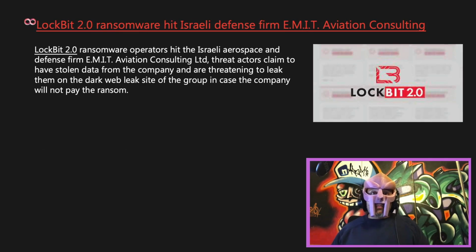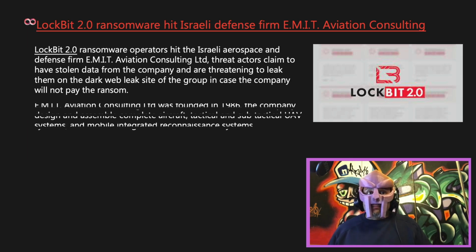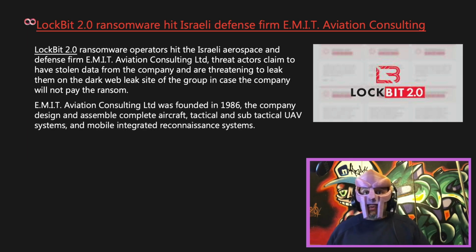LockBit 2.0 ransomware operators hit the Israeli aerospace and defense firm Emit Aviation Consulting Limited. Threat actors claim to have stolen data from the company and threatened to leak it on the dark web leak site of the group in case the company did not pay the ransom. Emit Aviation Consulting Limited was founded in 1986. The company designs and assembles complete aircraft, tactical and sub-tactical UAV systems, and mobile integrated reconnaissance systems.